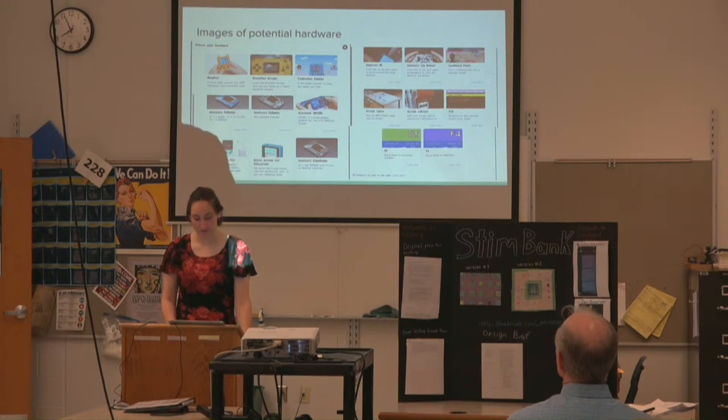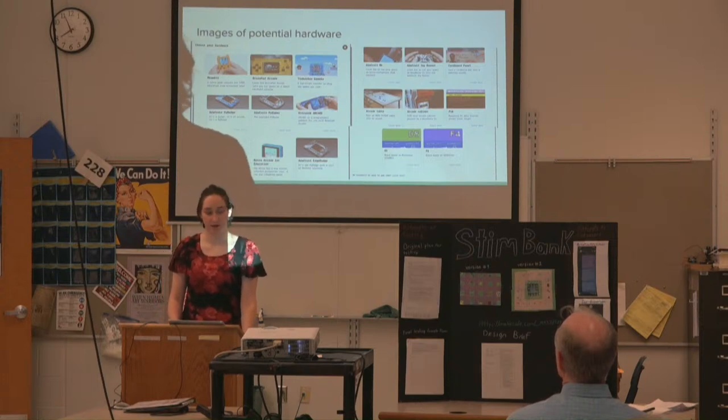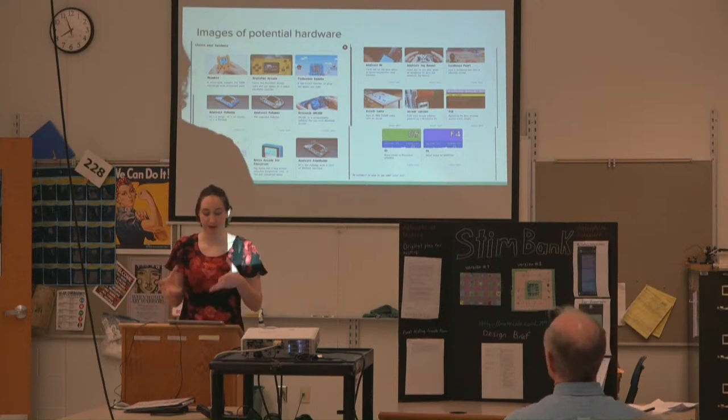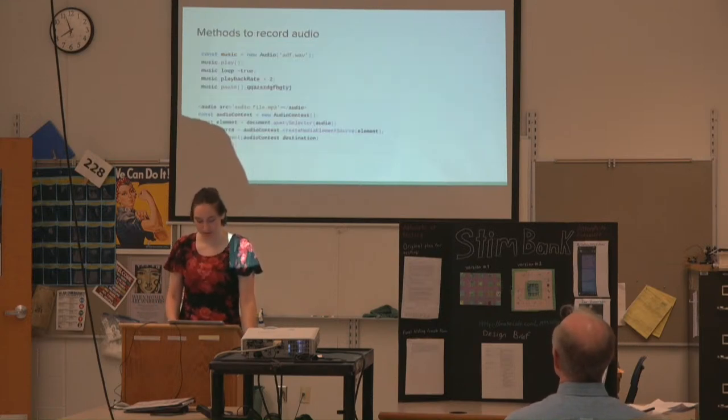So what I was doing is I was also thinking about potentially having hardware for this. Unfortunately, none of the hardware I quite liked and I thought fit with this program. So I decided to just leave it as a computer program. But that also makes it more available and accessible to others instead of having to buy the hardware and then play it.